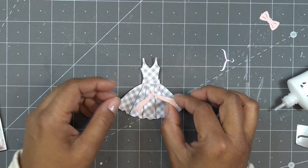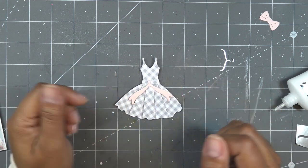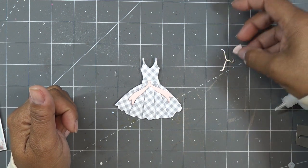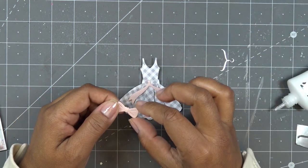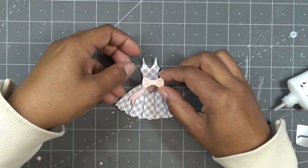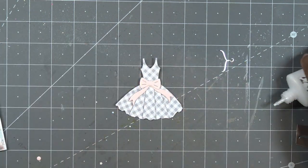Okay, and then we have this little guy. Again, it could be a knot by itself. It has a little heart, and then the little bow. You don't have to use the bow. Oh, put the bow on the hanger. How cute is that? Put this on here. Yeah, it goes this way. Oh, yeah, it needs the bow.